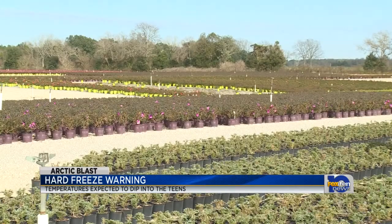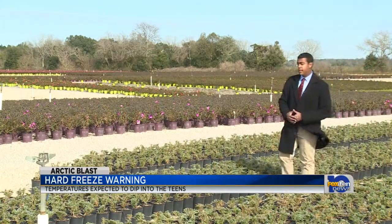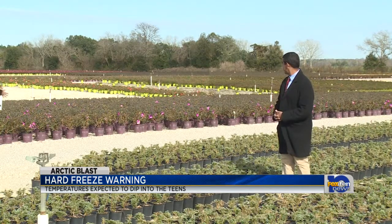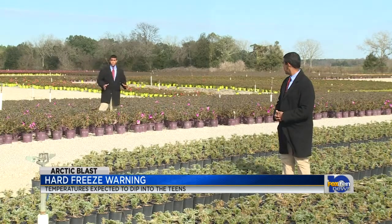Many of the plants here, like these juniper blue rugs, don't need any kind of protection from the winter cold. They'll be just fine. Others, like roses or these encore azaleas, need a lot of protection because if they don't get it, they could shrivel up and die.